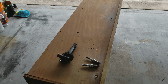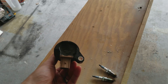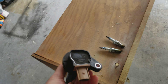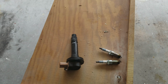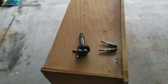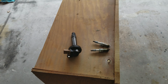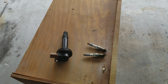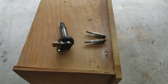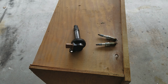Said, man, what the hell? Sure enough, you guys know I bought all these new Accel coil packs here probably about 10 months ago. So I grabbed one of my factory ones, threw it in there, bam, problem went away. So it ended up being the coil pack anyways, which is pretty disappointing. And I found out that they only have a 90-day manufacturer warranty, which is pretty shitty for a coil pack. These coil packs should last years.